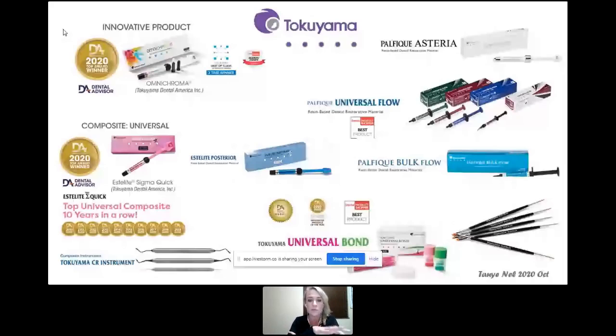I've put this together just to show you the entire restorative Tokuyama range, because some of you know some of the products, but you might not know that there's an entire range. The nice thing about a total solution restorative range is, except now for Omnichroma, which is in its own little bubble, if you look at the flowable, the universal flow, if you use Estelite with the universal flow, it's the same company, same technology, same shades. Posterior, the bulk fill is very popular. And then new is the Asteria composite right at the top. That's the premium composite, body composite.